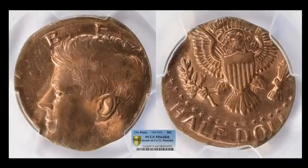This one grades out PCGS Mid-State 64, red brown. I'm pretty sure that this was either A, found in a Kennedy half dollar sealed mint bag, or a Lincoln cent bag. I would say probably either or. You would find this in either one of those. It's a 3.1 gram weighted coin because it is copper.